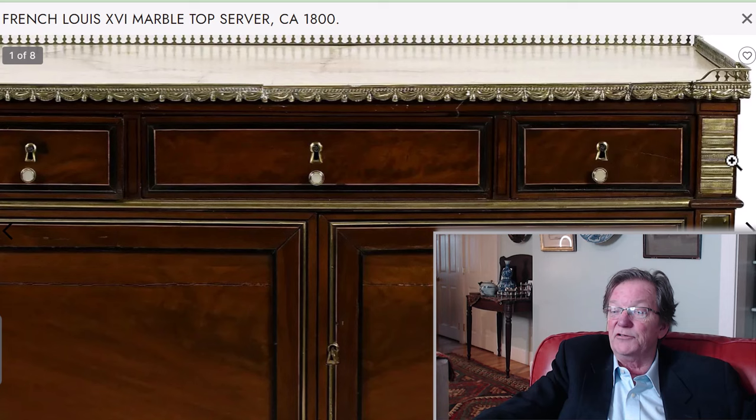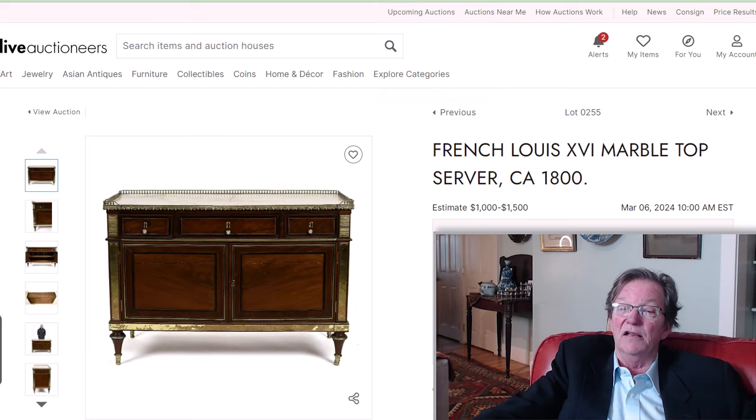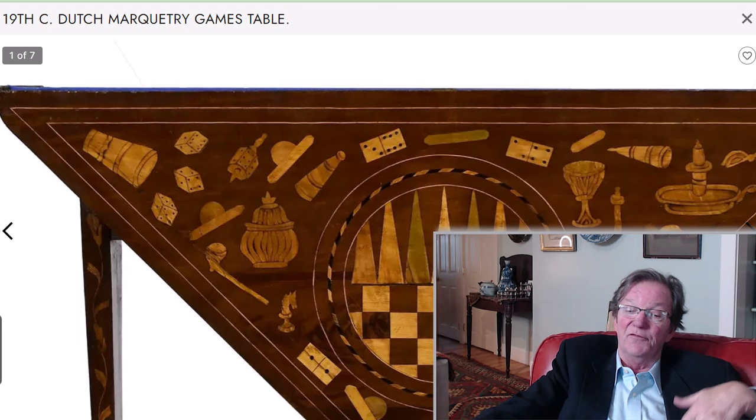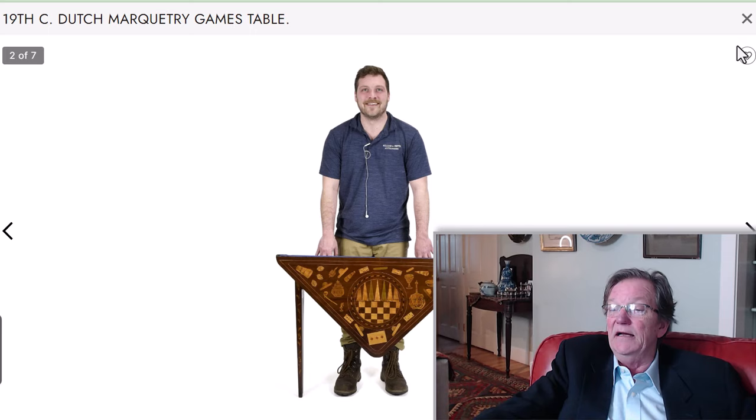$1,500 high estimate, $500 opening bid. Dutch marquetry game table. I know, just pointing these out to try to broaden everybody's horizon maybe a little bit. This is a game table, and on it, what do you have? You have all the different things that you have with games, dominoes, decks of cards, and so forth. This was made in the 19th century, and somebody cut every one of these pieces all the way around. It's a handkerchief table, and put it out there, and then it opens up, obviously, into a games table itself.